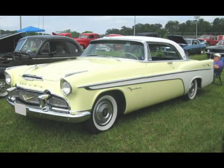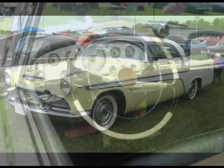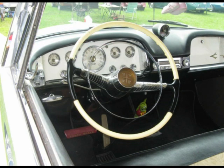Now this one is a 56 DeSoto, and you don't see too many DeSotos at the car shows. What makes this interesting for me is that this was the first car that my dad had when I was growing up. My dad had this car, and I was just a couple years old at the time. We had it till 1962. But I can remember that most of that is just sleeping in the back seat because I was pretty young. So this is the dash of the 56 DeSoto.